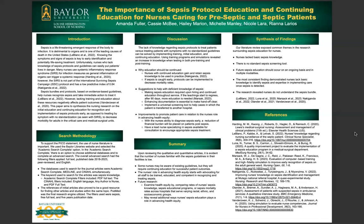When going through all of our research for our synthesis of findings, we found that there were many common themes among the articles. Firstly, we noticed that nurses lacked the basic sepsis knowledge, whether that be from them getting it originally and forgetting it or not receiving the knowledge at all. They didn't have the knowledge needed to implement the protocols or detect it early.